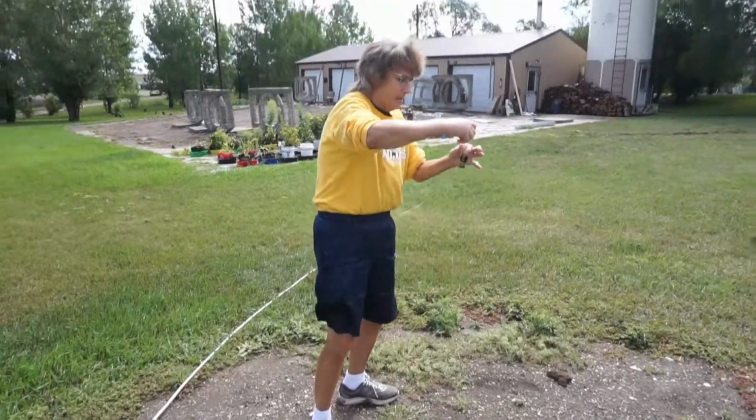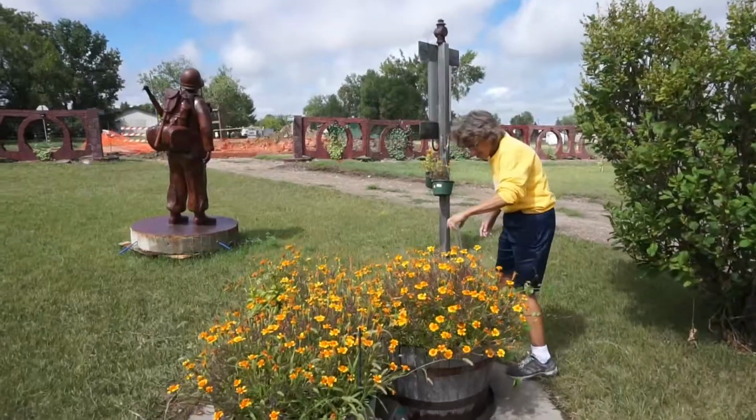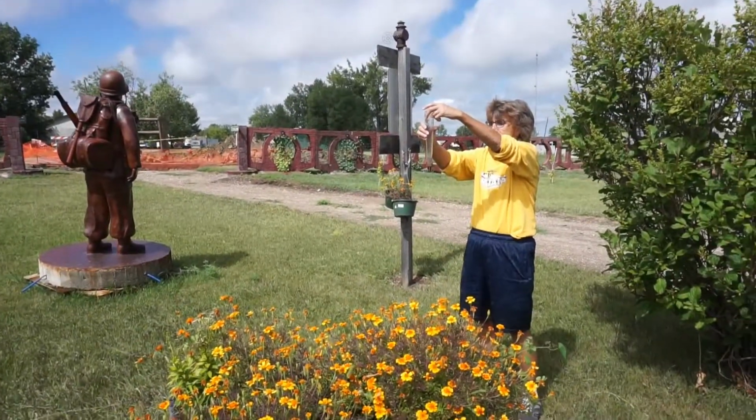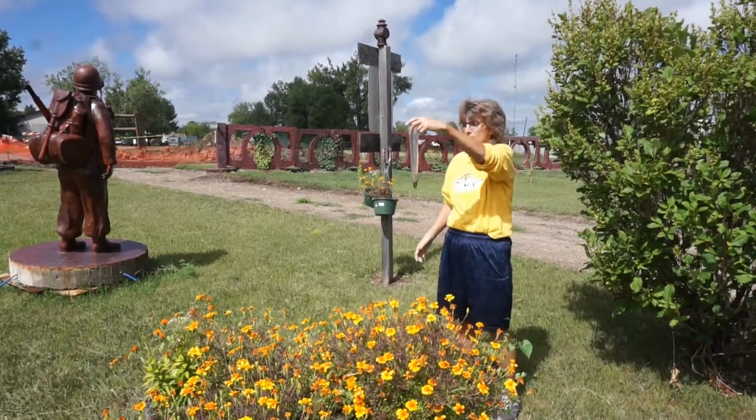So how much rain did we get last night? About 4,200. That's pretty good. This one here is 40 hundredths.